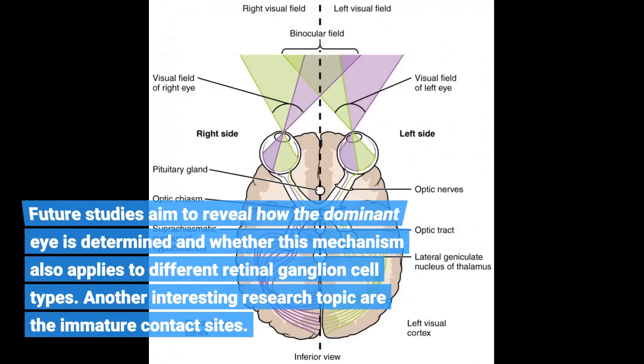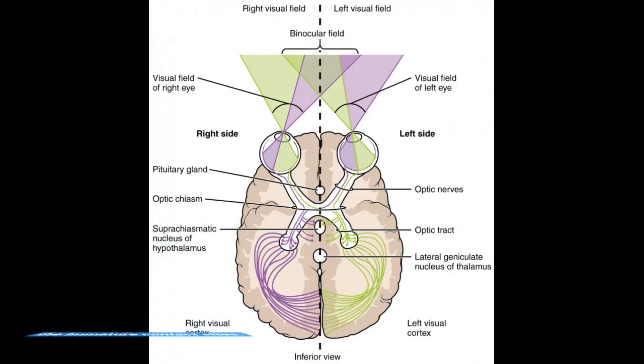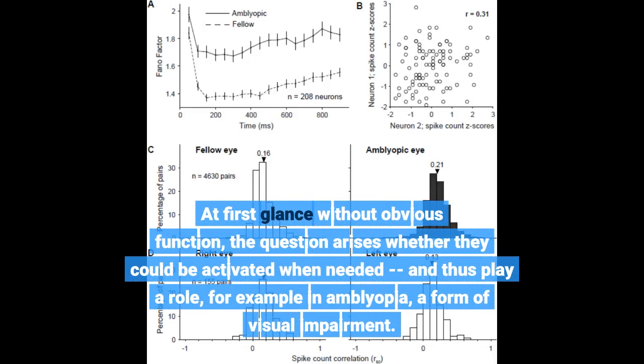Future studies aim to reveal how the dominant eye is determined and whether this mechanism also applies to different retinal ganglion cell types. Another interesting research topic are the immature contact sites. At first glance, without obvious function, the question arises whether they could be activated when needed, and thus play a role, for example in amblyopia, a form of visual impairment.